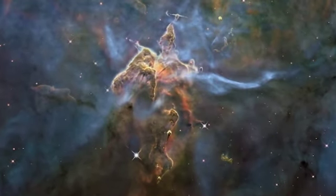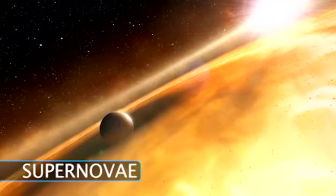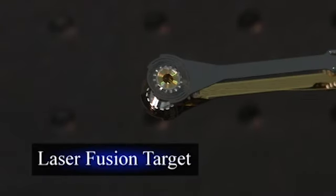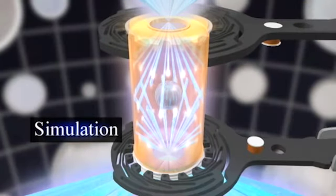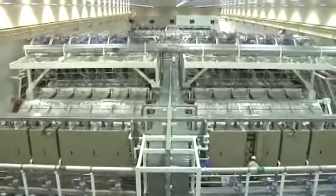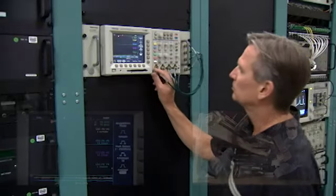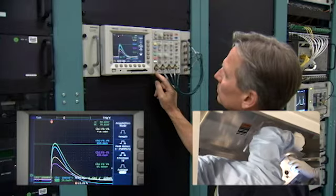The physics of stars and other astrophysical phenomena such as supernovae, black holes, and planetary interiors are not well understood. By creating tiny parcels of plasmas under extreme conditions, scientists at the National Ignition Facility can better understand the physical processes that they could only previously observe from great distances. In essence, the NIF allows scientists to visit inaccessible parts of the universe. Experiments at the NIF are transforming astronomy from an observational to an experimental science.